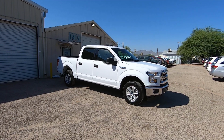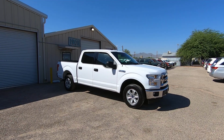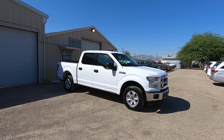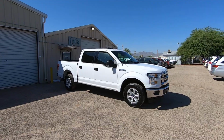We purchased another one. This one has 121,000 miles. We have another one just like it with 116,000 miles. My son and I were driven up by my daughter. We drove them home a couple nights ago. I think this was the one that my son drove. I drove the other one. They both ran and drove great.